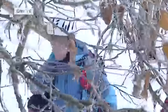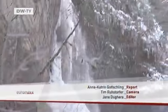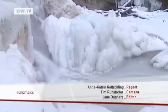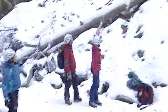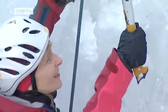After managing the ice wall, it's time for a bigger challenge. I'm ready now to tackle the frozen waterfall further down the valley. Originally, ice climbing was just another discipline of mountaineering, but for around 10 years now it has been a separate sport with its own world championship.